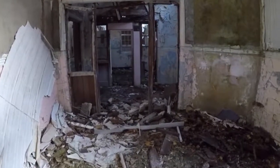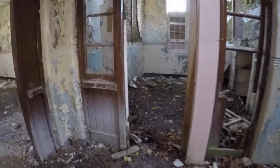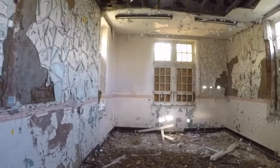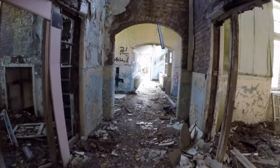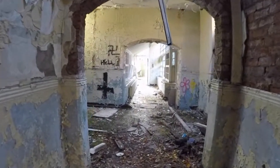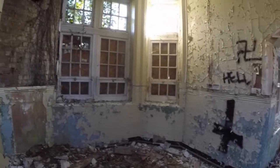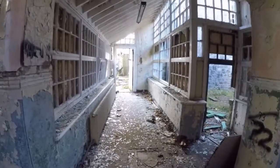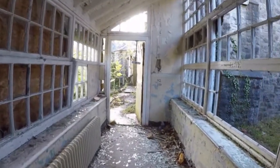So we're still at the back of Denbigh, making our way through building to building. This is one of the most trashed parts. It's got some of the nicest corridors, some of the nicest peeling paint in my opinion of the location. Might be a little bit windy on the GoPro, so apologies. Can't really help it.